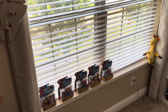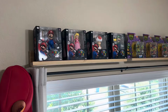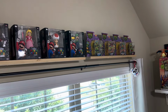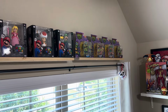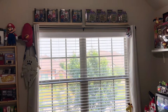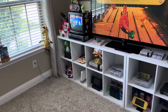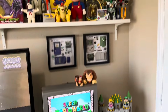And then guys, on that same window ledge, but above, we have my collection of Mario figures from the Super Mario movie. And on the opposite side, we have my Playmates Teenage Mutant Ninja Turtles from the Mutant Mayhem movie. And that makes up this back wall. So I get a lot of natural light coming in, which is awesome because you guys know I like to take pictures. And natural light gives you the best pictures.